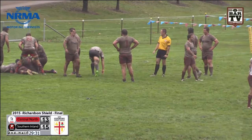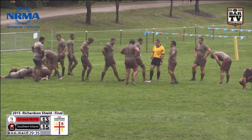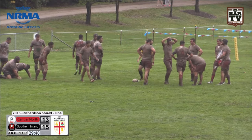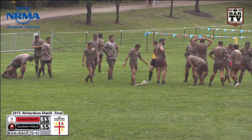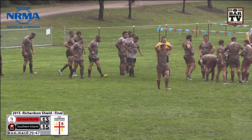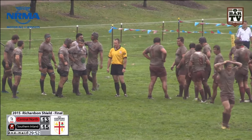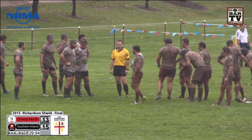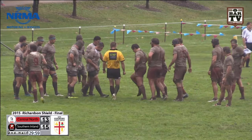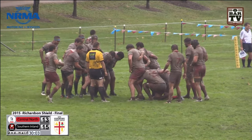Bustling up the middle. I tell you what, they look very, very dangerous when these two prop forwards take one up either side of the ruck. And the Southern Inland side look like they're out on their feet at the moment. Central North impressing with their phase play. Mark Hookers. So, scrum now. Southern Inland with the advantage.